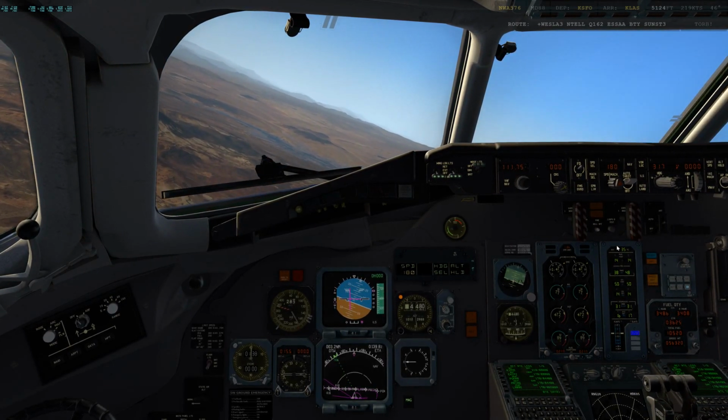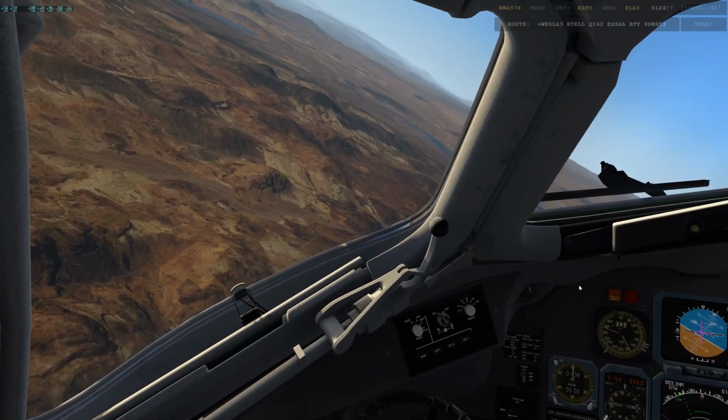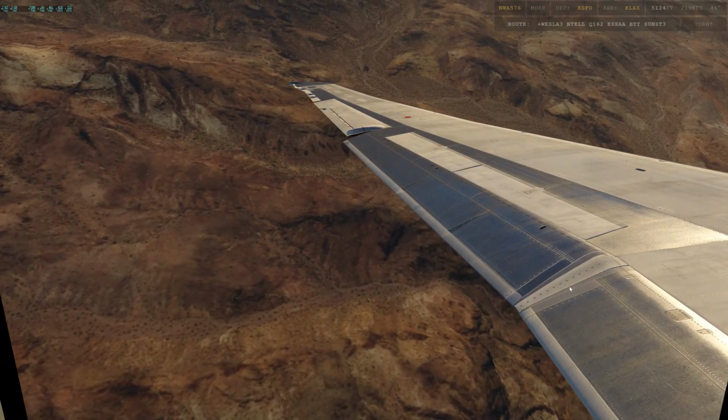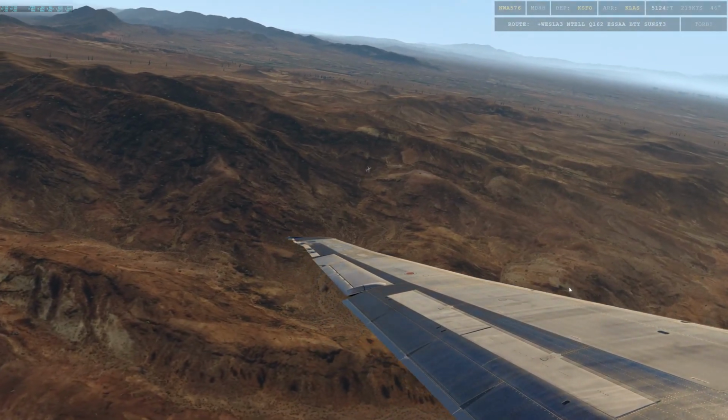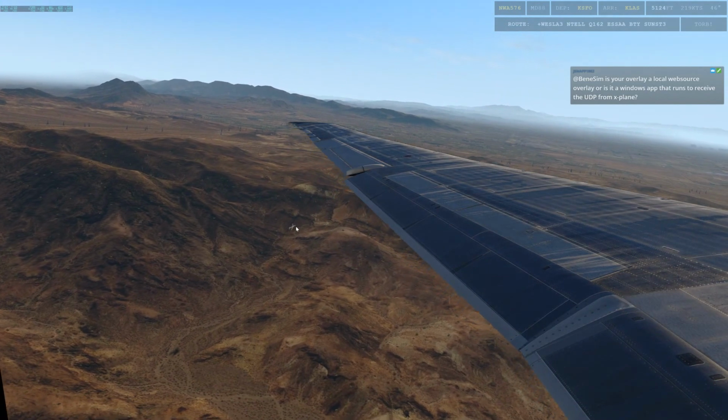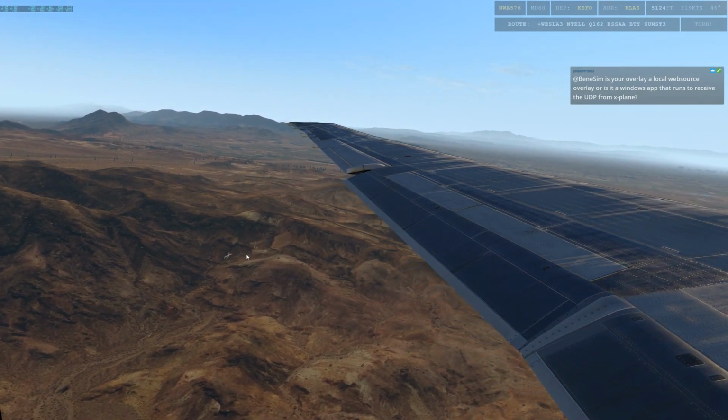Alright, that should work. I don't know if the SOPs would be too happy about. Oh, look at that plane! It's like as if they crashed into the mountains, but obviously that's some photo plane caught in there.